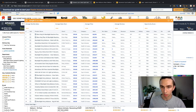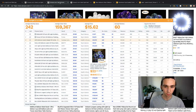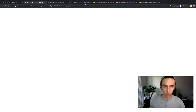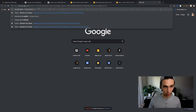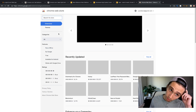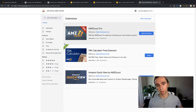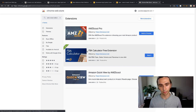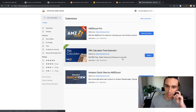What's that calculator? That calculator is the AMZ Scout calculator. I'm trying to pull it back up for you. I don't know why I'm getting so slow all of a sudden. I'll show you. Chrome store. Go to the Chrome web store, and then you search AMZ Scout calculator. It's not the Pro one, it's this one, the FBA calculator free extension by AMZ Scout. That's all that it is. Scarlett said you can't find it either. Well, it's right here. Yeah, it's still free. I've never paid a dime to AMZ Scout.